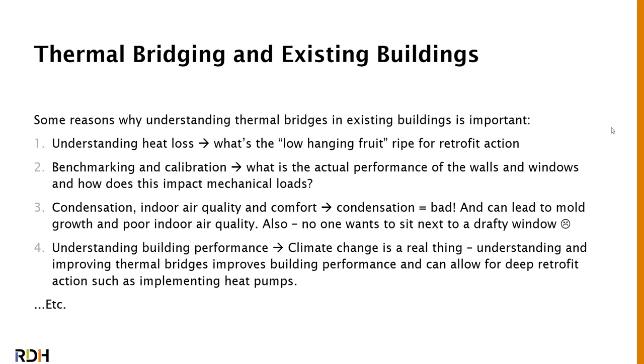The other piece here would be benchmarking and calibration. If we don't understand the actual performance of the windows and walls, especially those of us on this call who are energy modelers, we're not going to develop an energy model that matches the actual performance of the building. No matter how you reference the R-values, whether nominal or whole wall, the bills are just going to tell you how it's actually performing, with all that thermal bridging there, and it's going to be super real with you. When you benchmark and calibrate, you want to understand, as best you can, what's actually happening.